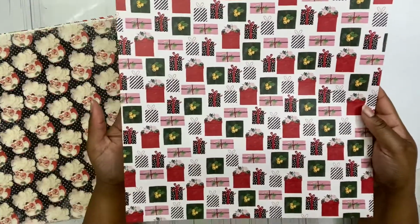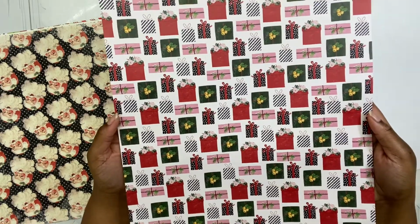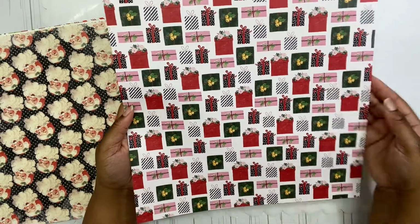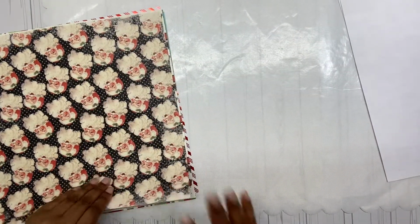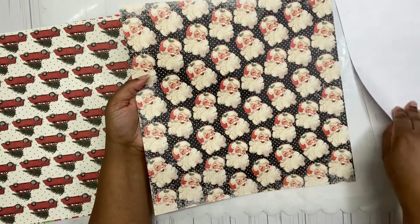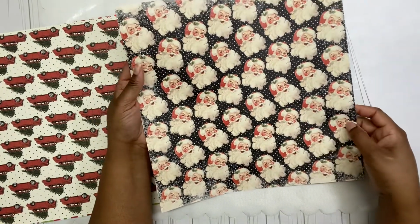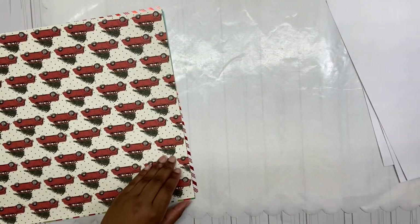And there's another one. This one is so pretty to me. I don't know why I only got one sheet of these. I should have gotten two. I really like the polka dots and the stripes on this. It's different. I like that. This reminds me of the vintage Santa Claus look. Oh, this kind of goes. No, doesn't really go that good with that. But it just gives me those vintage Santa vibes. So I grabbed that.